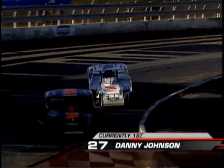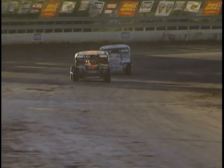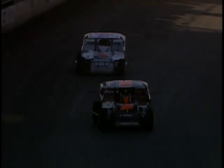Danny Johnson will try to battle back in the 27J, though. Johnson on the outside down the backstretch, bounces it off the wall and gets back to the lead. Wow, what a move! Jimmy Horton pulled on him on the front stretch. The doctor does it on the narrowest portion of the speedway, down the back straightaway. You almost wonder if Danny Johnson just didn't know that Jimmy Horton was that close to him.